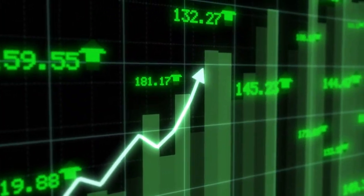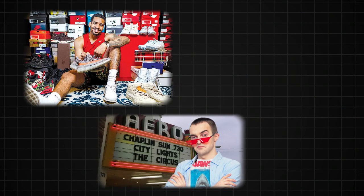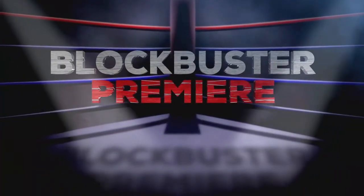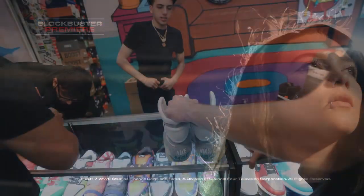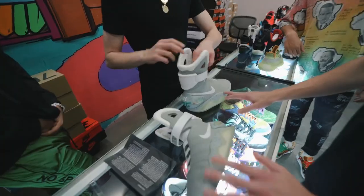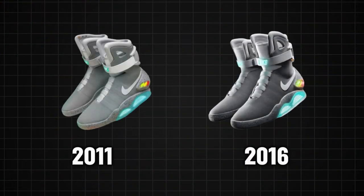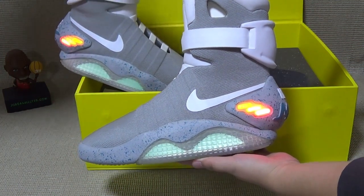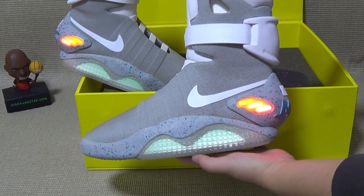When Nike announced the real-life release of the Mag, the hype was off the charts. Sneakerheads, movie buffs, and even your grandma were buzzing about it. It was like the sneaker equivalent of a blockbuster movie premiere. The Nike Mag quickly became a collector's item. Everyone wanted a piece of the action. The 2011 and 2016 releases were more than just sneaker drops. They were events. People were camping out, entering raffles, and bidding like crazy to get their hands on a pair. The excitement was electric, and the Mags became a symbol of innovation and style.